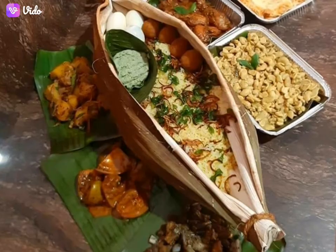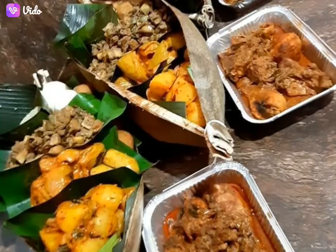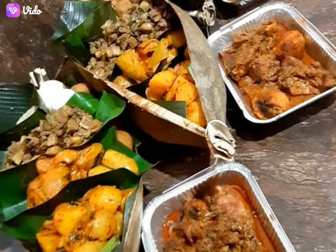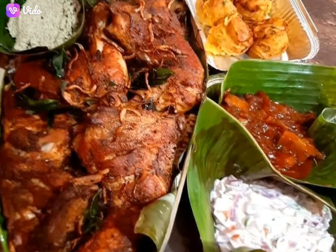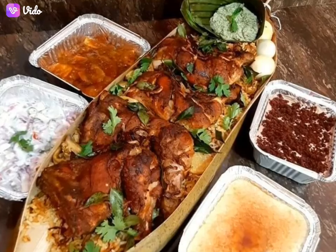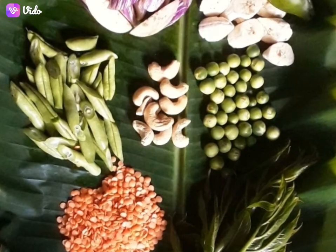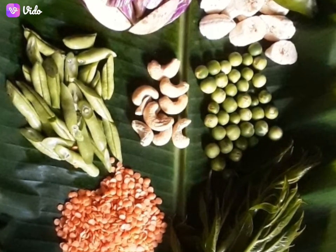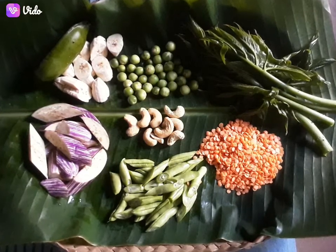Maluwa is made only during the Sinhala and Tamil New Year period. It was the custom of many people in the past to serve Maluwa on the New Year table at the auspicious time. Milk rice gives a very yummy taste with Maluwa.